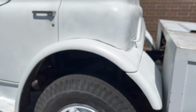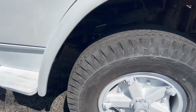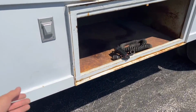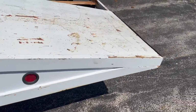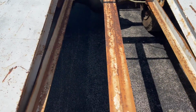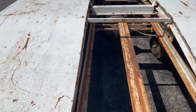The cab tilts forward a little later on in the video. I'm going to show you that happen. Big heavy duty tires on it, dually in the back. There's your little outlet here. You can see the giant rear end there, big boy. I took a picture of that from down below.